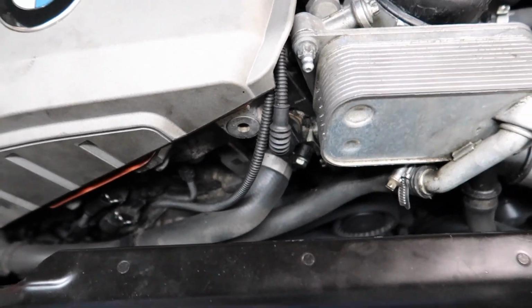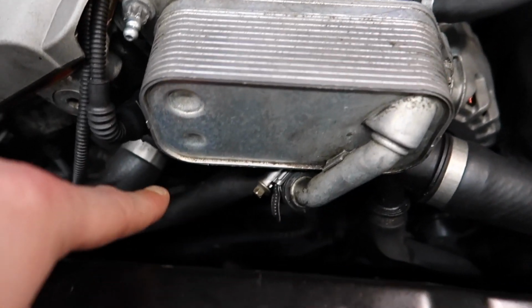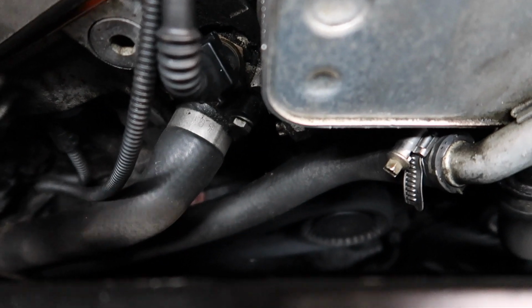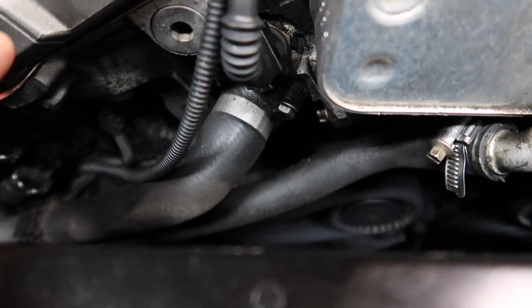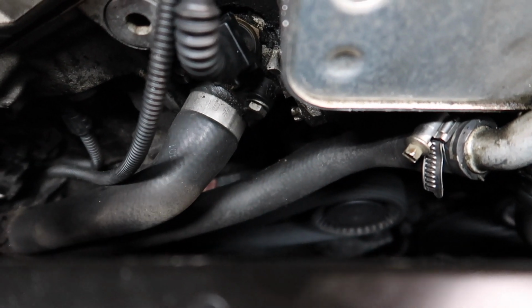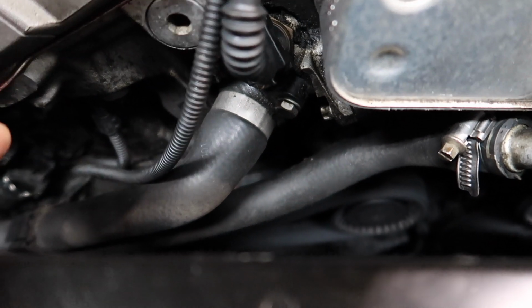The next one: if your oil filter housing gasket has been leaking, I would advise changing the belts and the tensioner down there. You can pick the tensioners up for about 20 quid, which is very cheap, and the idler pulleys as well, and the belts are also extremely cheap. You can get it all for about 40 quid.